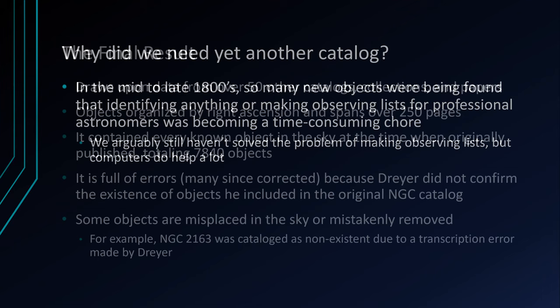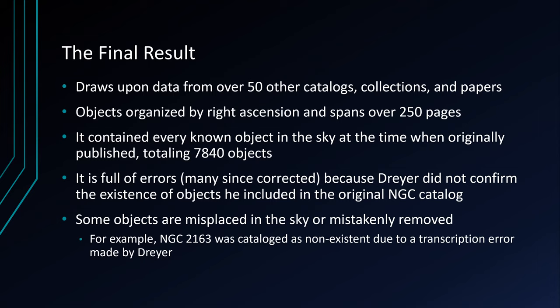The final result of Dreyer's work pulled from about 50 other catalogs, collections, and papers that were published by various astronomers. He, for some reason, decided to organize his objects by right ascension. And the catalog that he originally published spanned over 250 pages, front to back. And as I mentioned a second ago, it contained every object in the night sky that was known at the time, totaling about 7,840 objects.